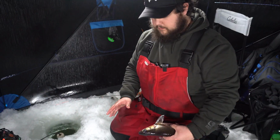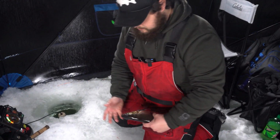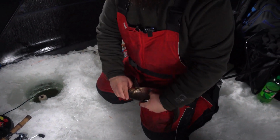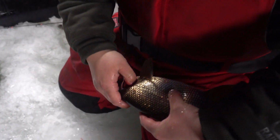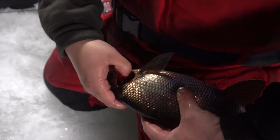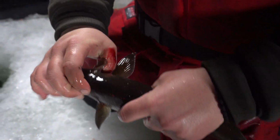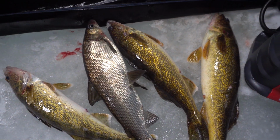One thing I like to do with the whitefish, they flop around a lot on the ice, and to keep the meat clean and so that they're not flopping around making a mess, I will gill them. And the best way I found is you go behind the gills right here, and there's a thin piece of skin there, and you can actually just push your thumb through it to the other side, and they're going to bleed out in a fairly fast manner. It'll keep your meat with no blood in it. Makes cleaning them a lot less messy too.